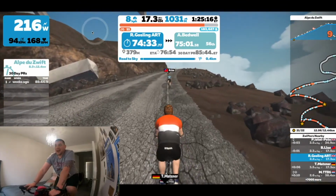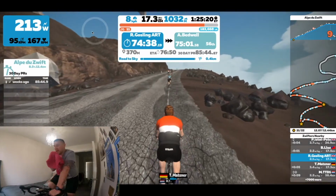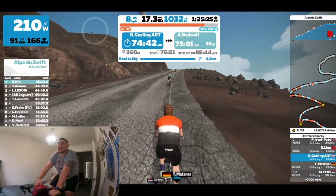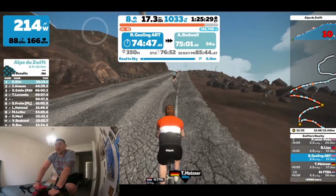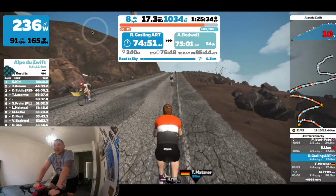I don't truly understand this bit here. If any of you have got any idea what it is, please explain to me down below. I think it's, if they're carrying at this power, this is where I'm going to finish. But then when you can see ETA below, 76.52, is that my finish time? What are they expected to do? I ain't got a clue.